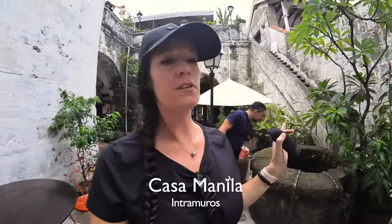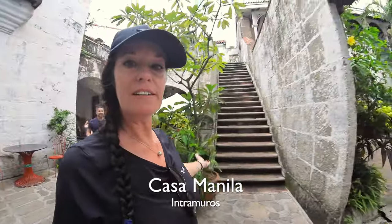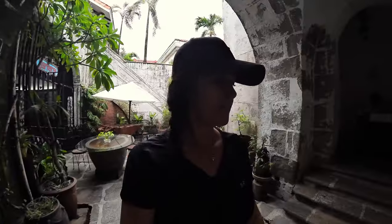Yeah, definitely if you're in the area, I would recommend coming to take a peek around here. There's the old well. I really like wells. Wells are interesting. Let's see if I can go for a peek in here. Can we take a peek in the shop? Is it okay?